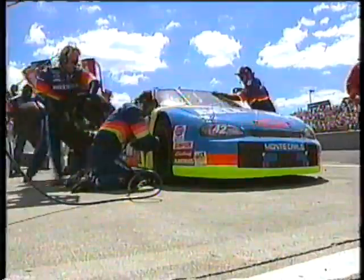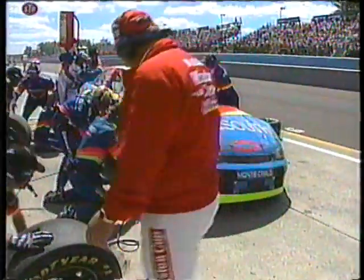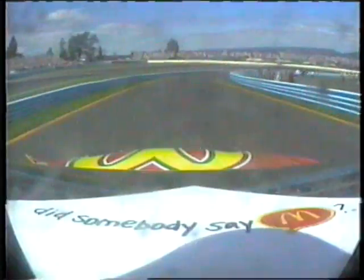Let's go up to Bill Weber. This has been a good day for Joe Nemechek. His car's a little tight. They made an air pressure adjustment in both the front tires. A half pound out. Nemechek's on his way. Bill Elliott completing his all you can. Go, go, go. Here comes Jimmy Spencer back out onto the racetrack.